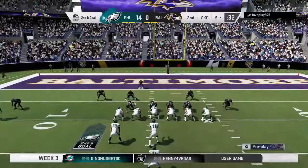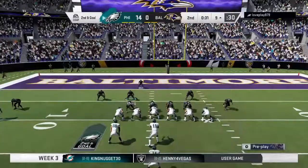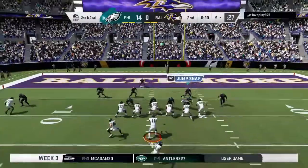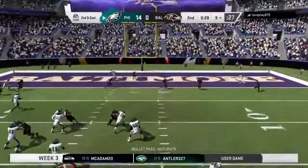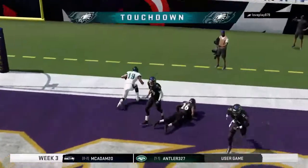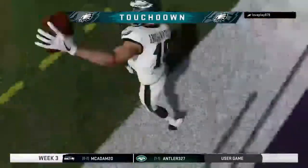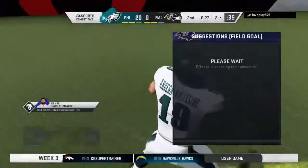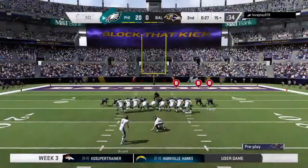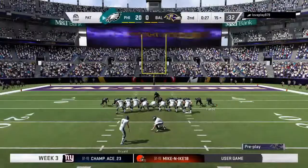Another shot from the 9 on 2nd and goal. 40's Mike. Now Wentz. And this is caught. Touchdown, Philadelphia. J.J. Arcega-Whiteside, his 2nd touchdown on the season. And the Eagles able to push further out in front.